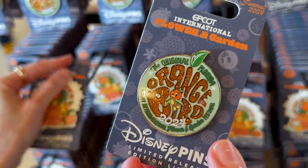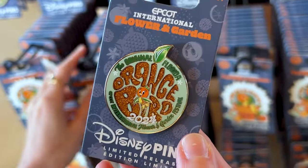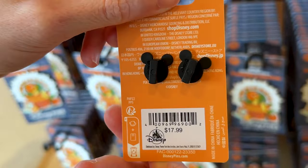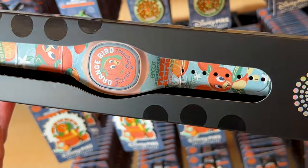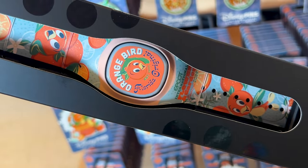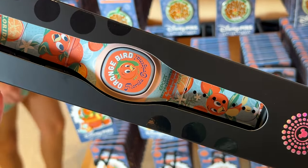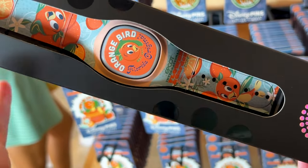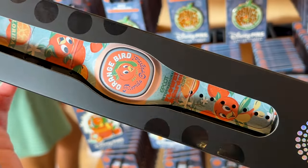But anyhow, we have this one, limited release and nice and glittery there. $18 for $55, a limited release magic band. I like the colors. It's like a muted orange with a muted blue. It's not like so super poppy orange. And yes, orange bird all over.